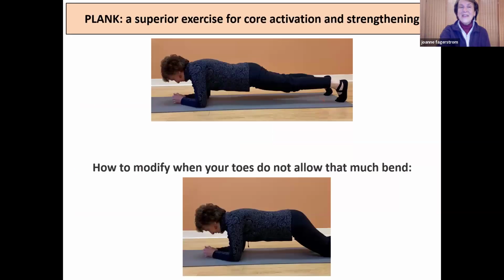And then there's plank, where you want to keep your body parallel to the floor. And see how much my toes are bent? So if you've got arthritis in your big toe, this is not a happy exercise for those toes, because they get stiff. And what you would do, and it's not a great picture because you can't see my lower legs, but you just would be on your knees and your forearms and do the plank like that. Like I said, there's almost always a way.